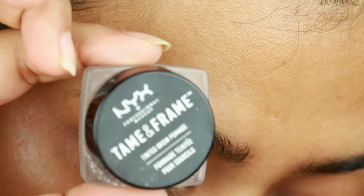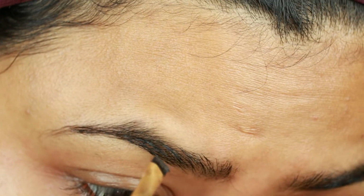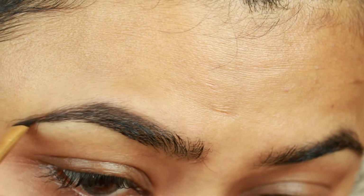So yeah, without further ado, let's get started. First, I'm taking this NYX Tame Frame eyebrow pomade in the shade black, and I'm just drawing the borders of my brows first. Then I'll be filling them up using smaller strokes.